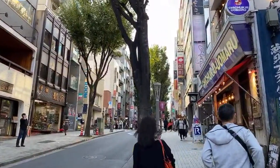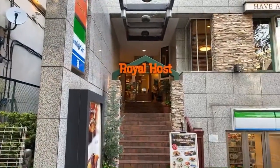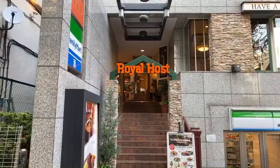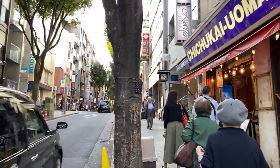Kind of a blend of nature. Even the chain restaurants look really good. The entrance to the Royal Host, a little classier than most places. A little classier than other Royal Hosts.